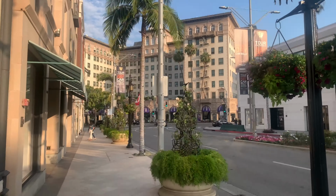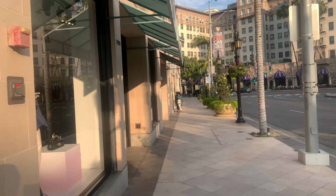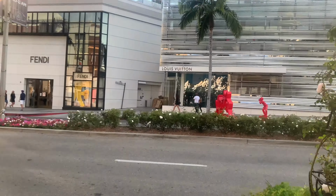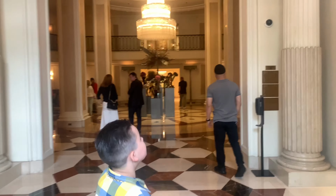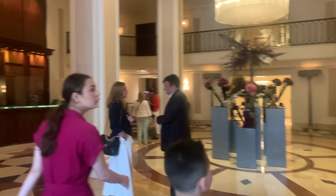We are going to the hotel where Pretty Woman was filmed. We have to take a picture of that. This is the hotel where Julia Roberts filmed Pretty Woman. Oh my God.